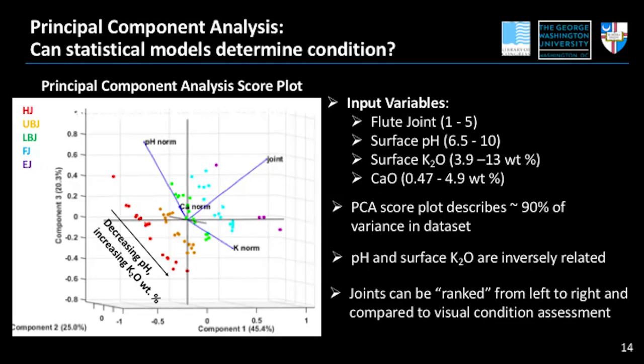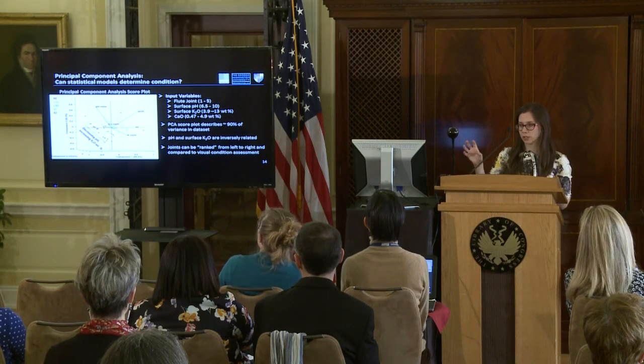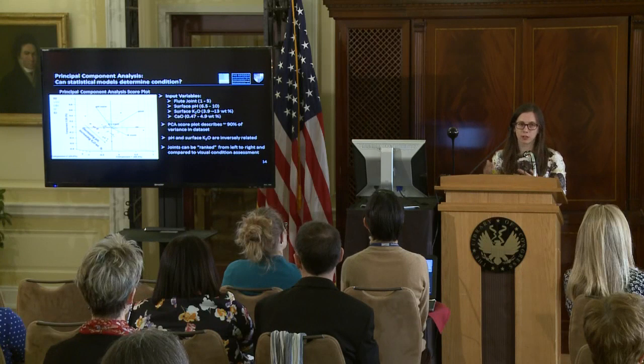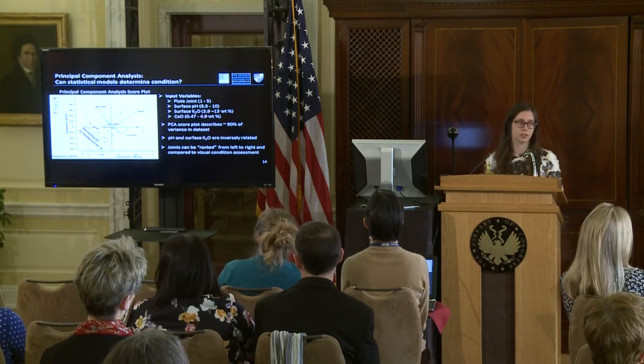So we can take this data and perform different types of statistical analysis in order to pull out trends. So here we're testing out a technique called principal component analysis, which sounds very fancy and complicated, but essentially what it's doing is telling us what kind of variance there is in our data. So we can input as many variables as we'd like, but just for this example, I show flute joint, the surface pH, the surface potassium, and the calcium that are calculated by XRF. So essentially having the flute joint forces each linear cluster to be per joint. And so the plot that I have here of the first three principal components describes about 90% of the variance and variability in the numbers that we see in this database.